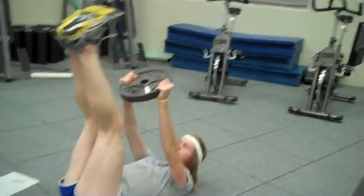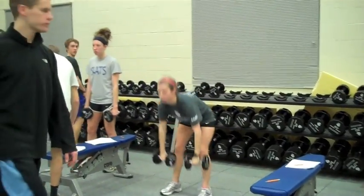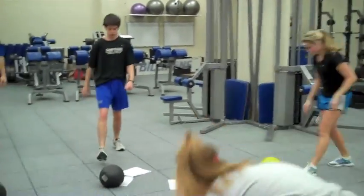Wednesday morning, the distance squad is back in the weight room. For the upperclassmen, this is a workout that they've done before and are familiar with. But for the freshmen, it's a brand new workout that they must learn.